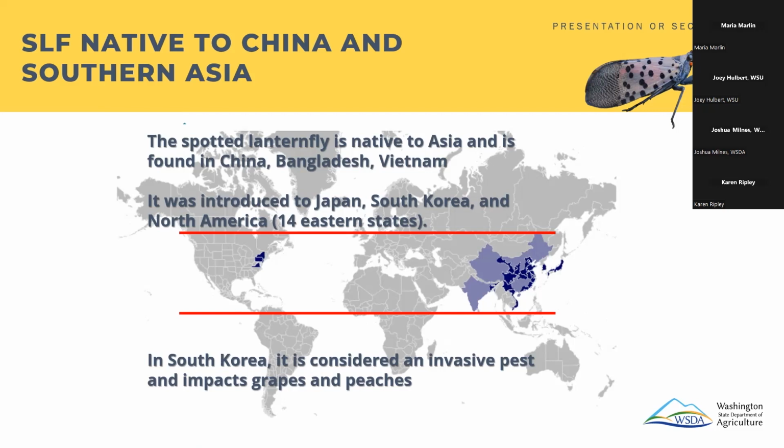So this is actually something that kind of keeps me up at night. When it comes down to an invasive species, this is considered one of the worst ones we're going to see in many long years to come. It's not a question of is it coming, but when is it coming? And that's actually why I'm taking a very aggressive approach with this insect.